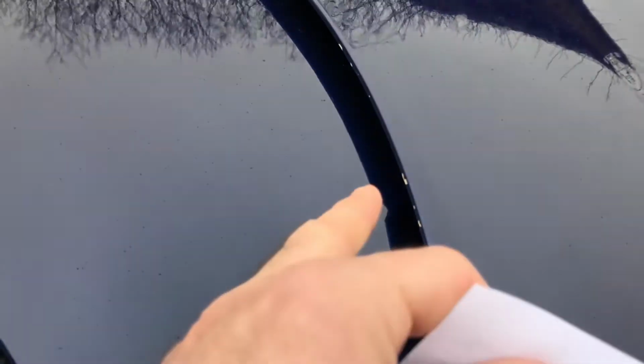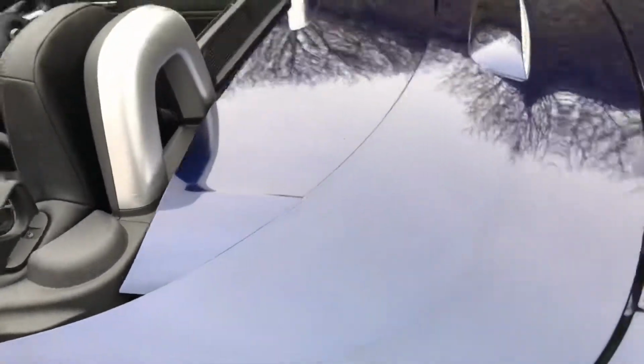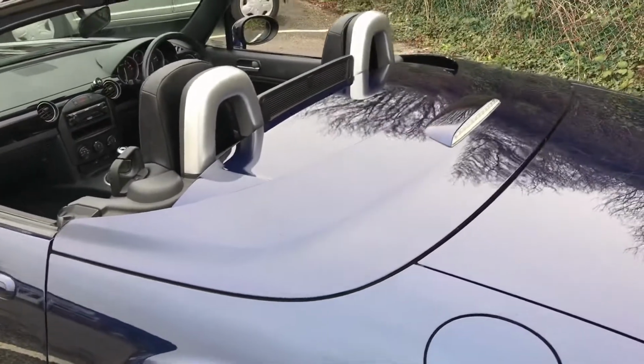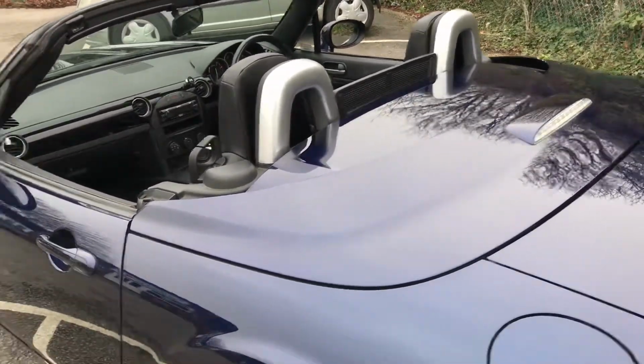What else? Got a few little white spots, little chips, I would describe them. So it might be worth just touching those in all along the edge of the roof. But again, right on the edge, not noticeable, to be fair. I obviously got to point those out to you.